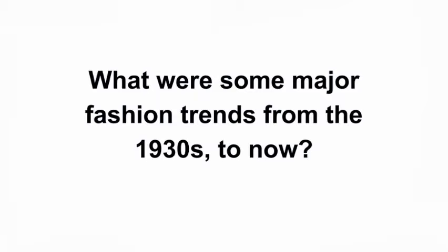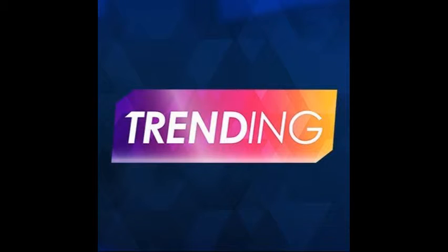But now you may be wondering, what were some major fashion trends from the 1930s to now? One of the most popular women's fashion trends of all was bell-bottoms. Bell-bottoms have been around since the 1970s. They weren't made too long ago, but when people discovered them, it became a huge fashion trend.